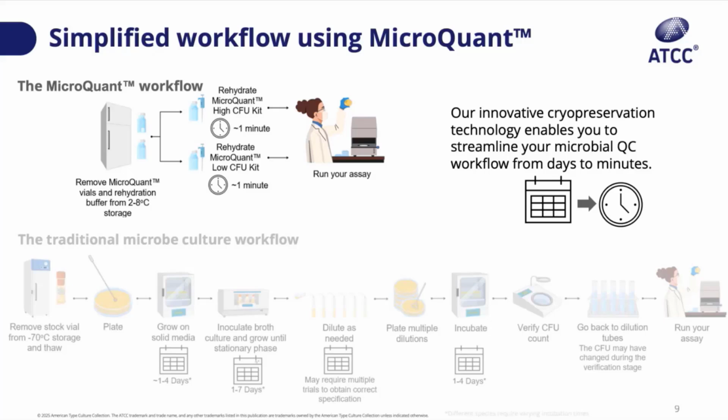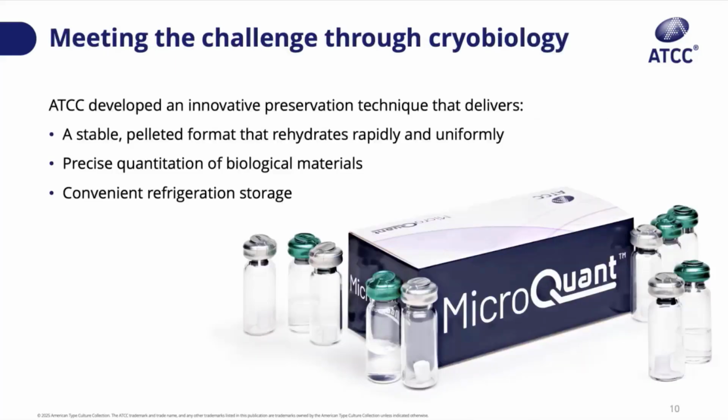In that palette that you saw in the earlier picture, you have the microorganisms that you need for release testing in the exact quantitation that you need per regulatory guidelines. It can be available in both high CFU format as well as low CFU format. So with this product, you can have the authenticated materials directly from ATCC. You don't need to culture them. It can be used right away in your release testing assays. So this is how we see an innovative portfolio of products from ATCC can help accelerate your release testing activities.